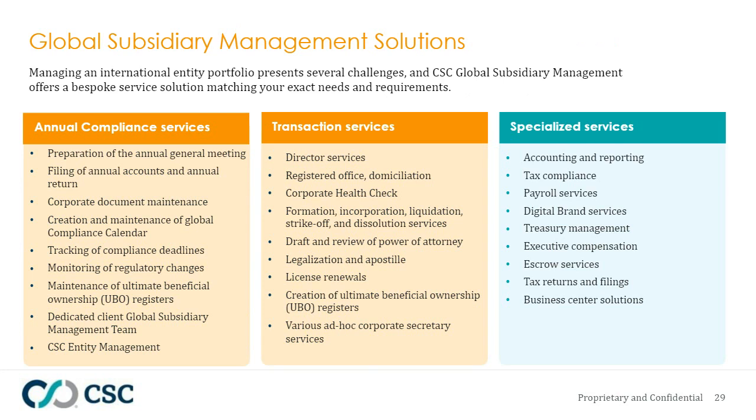So what are the specific GSM or global subsidiary management services that we offer? We've got them divided into three categories. I mentioned this in passing, but annual compliance support: the idea that there are known things that we can prescribe that do vary from jurisdiction to jurisdiction. So we're talking about preparation of annual general meetings, annual returns or equivalents, the updating of UBO registers, or ultimate beneficial owner registers.